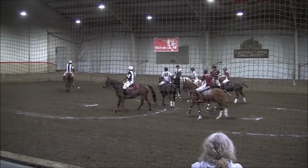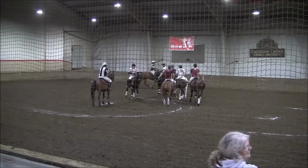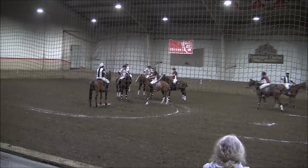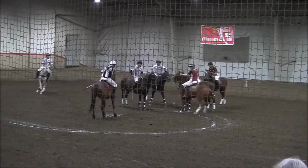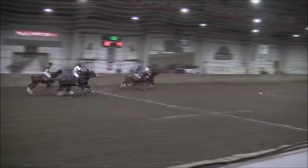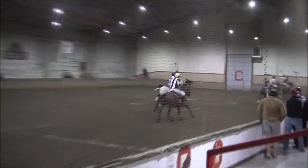Looks like there's going to be no foul, and there's going to be a throw-in. Players line up, and ball is rolled in, bounced off the second set of ponies, picked up by Lynch. Lynch sending the ball towards the UConn goal. Colorado and Lynch fighting over the ball. Players ride over it, and there will be a whistle.